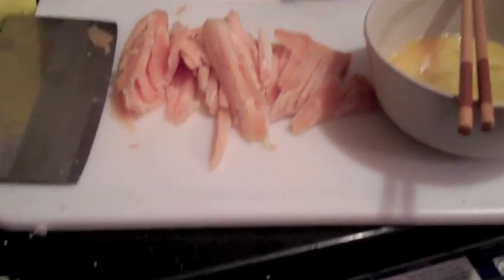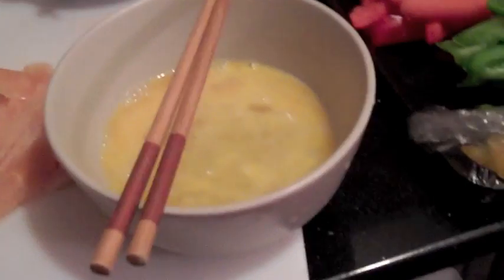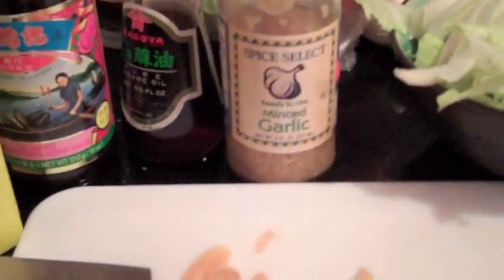So I just finished cutting my meat, and then I realized two things that you also need in this recipe, and that is eggs. You can feel free to add eggs, you don't need to. And this is also optional, but I also have garlic because I know my roommate loves garlic, so I like to add that in for her.